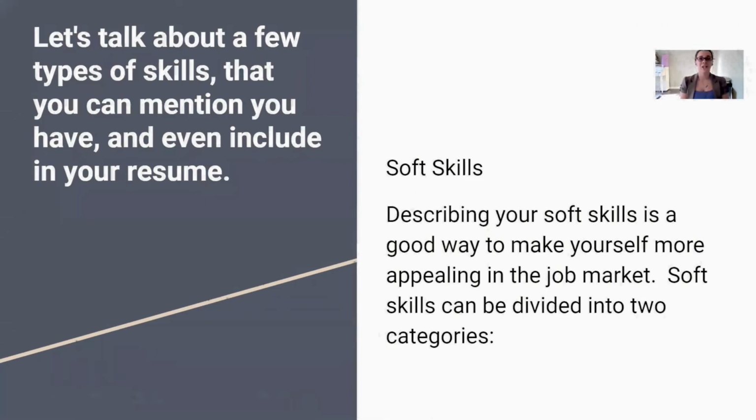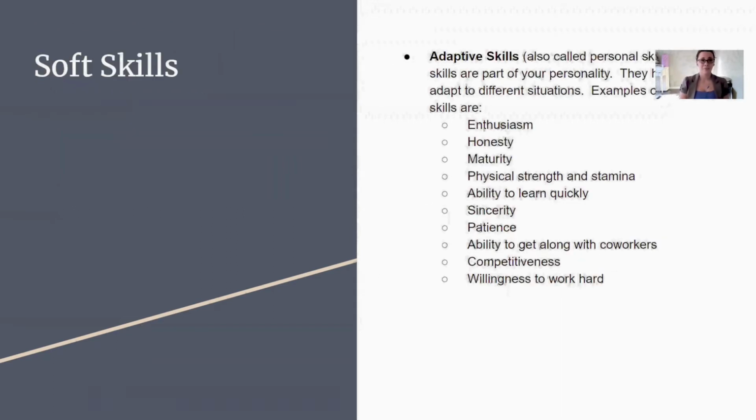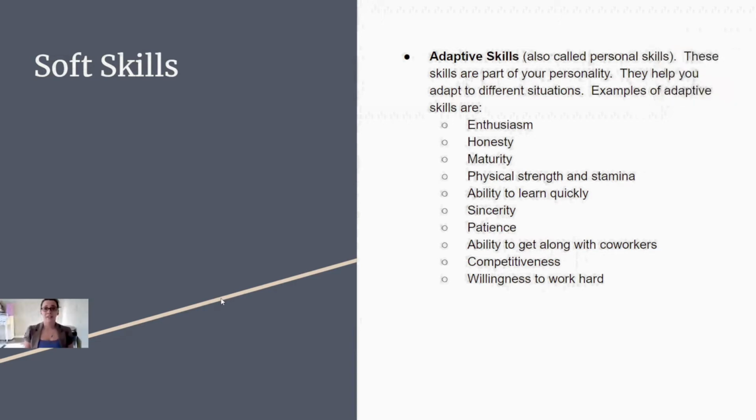Interview skills. Let's talk about a few types of skills that you can mention in your interview and include on your resume. One of those is called soft skills. Describing your soft skills is a good way to make yourself more appealing in the job market. Soft skills can be categorized into two different categories. The first category is going to be adaptive skills. These are also called your personal skills. These skills are part of your personality and really show in your interview. Some examples would be your enthusiasm, your maturity, your honesty, your patience, and your sincerity. These are all great qualities to have and to mention and display during your interview.